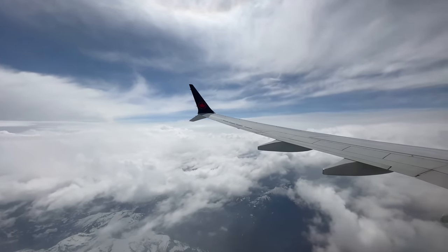So now we've already started our descent into Vancouver, and I'll quickly conclude this trip with Air Canada right now. Our journey today started at Calgary International Airport. The Maple Leaf Lounge there is really nice, with a great hammock view and great food. Once on board, you can feel how new the Air Canada MAX 8 is.